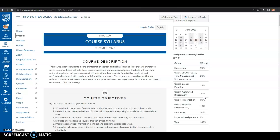And then this week we did a very quick Unit 2, just looking at careers and career planning with the big assignment we had due on Monday and the little presentation due on Wednesday. So those two things together were 15% of the course grade. And now with the assignment that's due on Friday night we're beginning Unit 3.